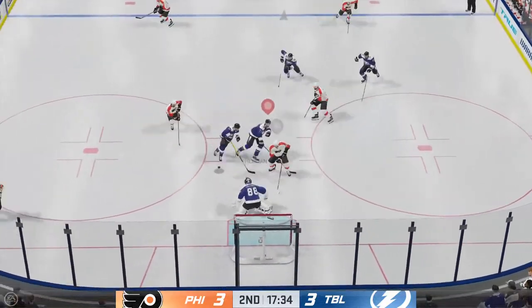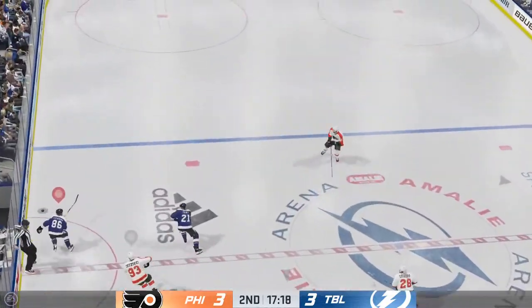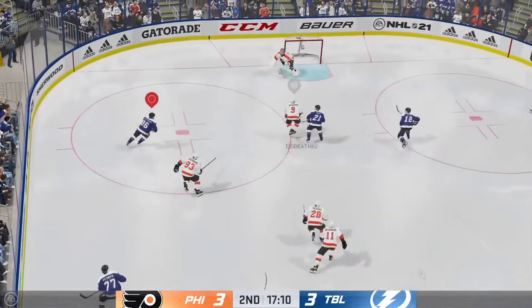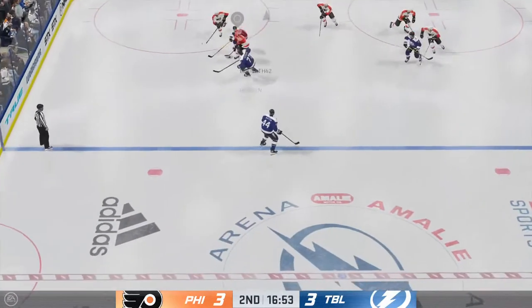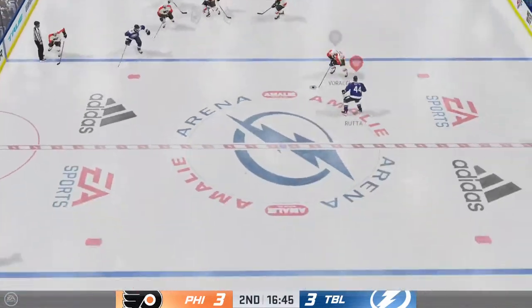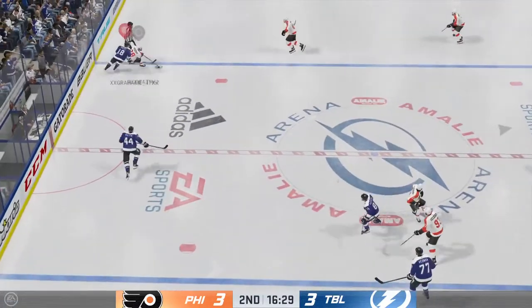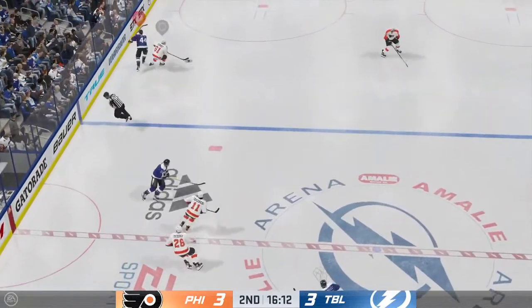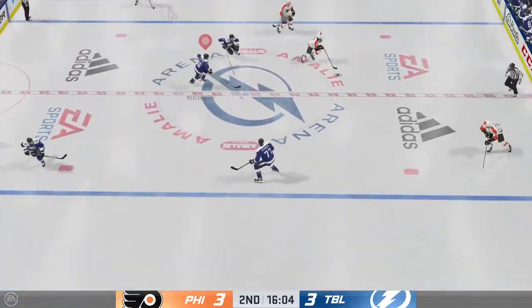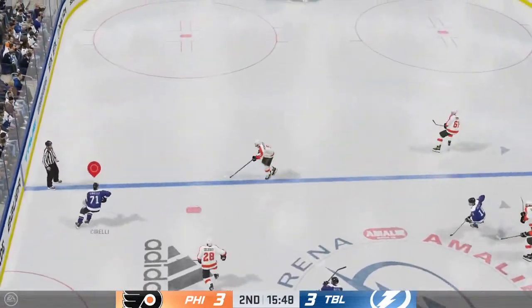Puts it up front. Breaks up the play with a poke check. It's a 3-on-1. Here's the pass. Big time stop there. And they can't convert on the play. Slides the pass over to Voracek. Pokes it away here in the neutral zone. Philadelphia's ready to go on the attack. Picked up along the wall by Braun. And now he tries to get it across to Voracek. Couldn't make that one happen.